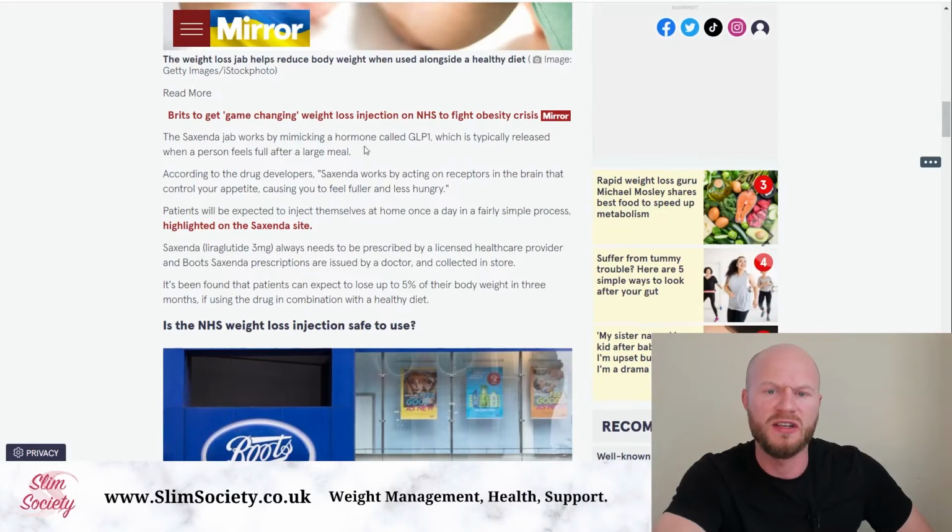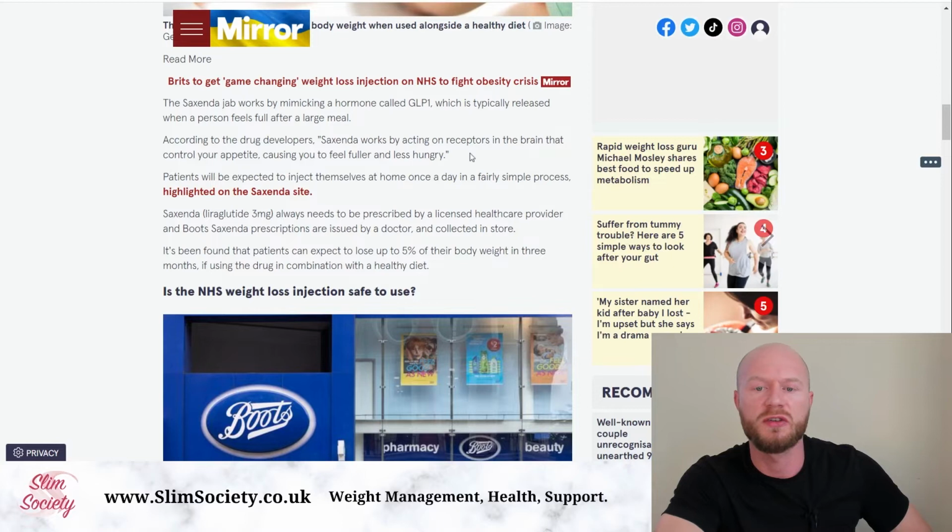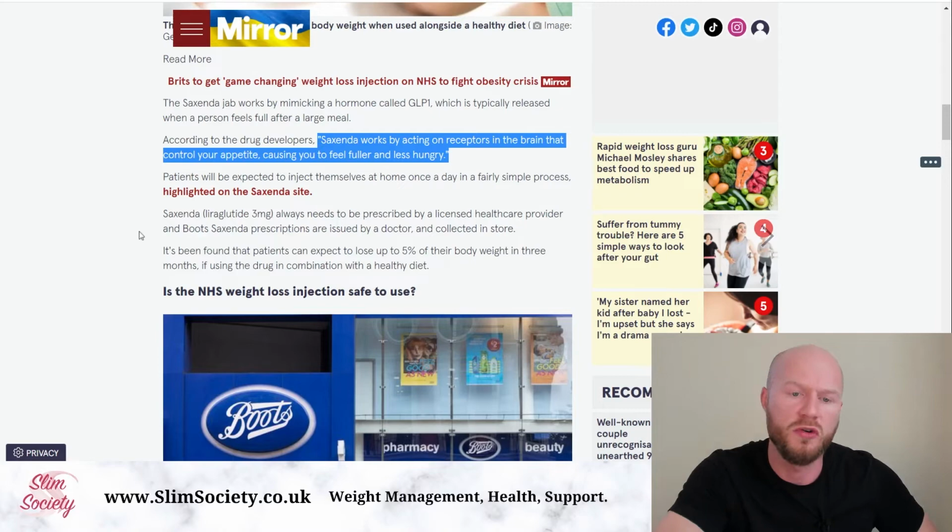Saxenda works by mimicking GLP-1, like we said. According to the drug developers, Saxenda works by acting on receptors in the brain that control your appetite, causing you to feel fuller and less hungry. Saxenda, liraglutide 3 milligram, needs to be prescribed. You should lose 5% of your weight.